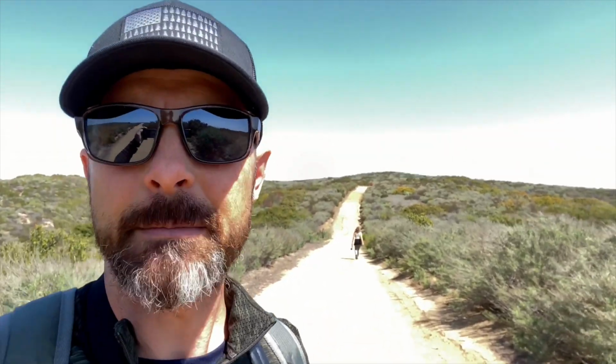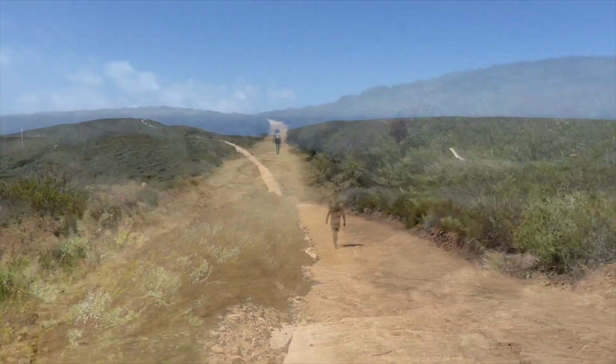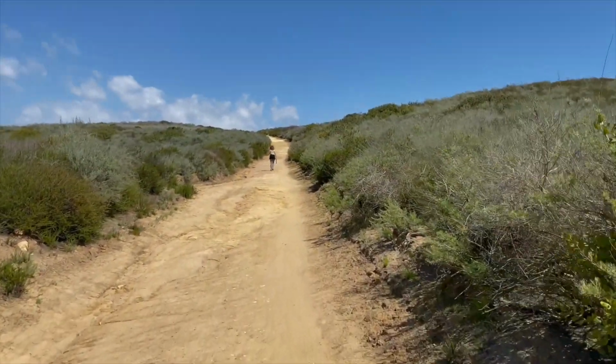One more hill to climb, and then all downhill. Not sure if we mentioned how brutal this hike is. I mean, it feels like it's uphill both ways, and it's just really rough on your legs and glutes.